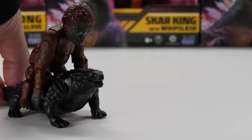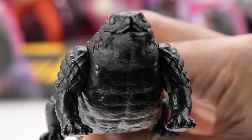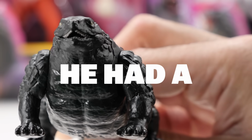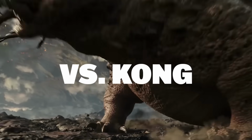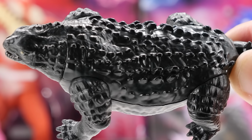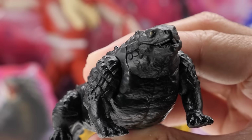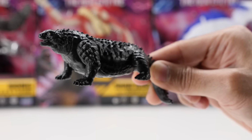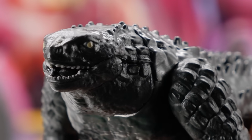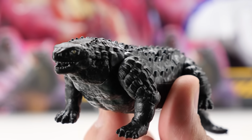I want to see Suko ride him. I still can't believe his name is officially Titanous Doug, thanks to the internet. That's hilarious. He had a small cameo in Godzilla vs. Kong, and now he has his own toy. This grayish-black creature has rows of spikes and osteoderms covering its skin for protection. He has a short head, short legs, and a jaw full of sharp teeth. With green-colored eyes and a bony ridge above them, this creature reminds me of a crocodile.